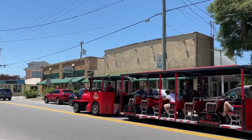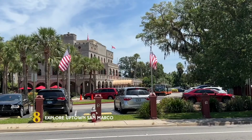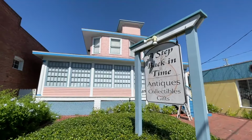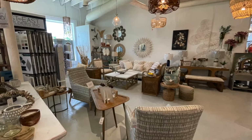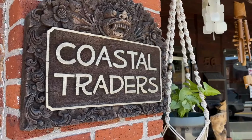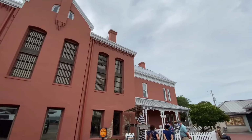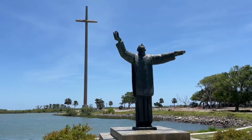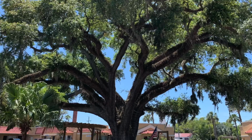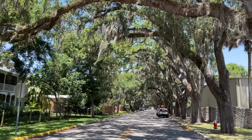If you're looking to escape the crowds in the historic district, head to Uptown San Marco. This area north of Ripley's, believe it or not, features one-of-a-kind boutiques, a number of antique shops, stores that focus on home design, colorful coffee shops, and top-notch eateries. This area is also home to popular tourist spots, the Fountain of Youth, and the oldest jail museum. Plus, you'll find the city's Sacred Acre and the Great Cross, a live oak that's believed to be the city's oldest resident, and one of the most photographed streets in America, all in Uptown.